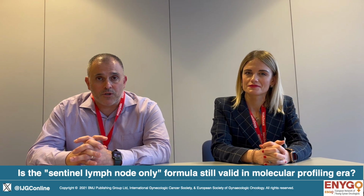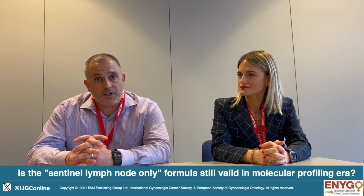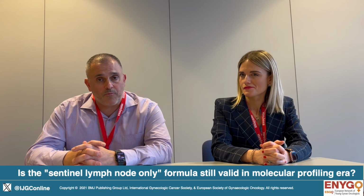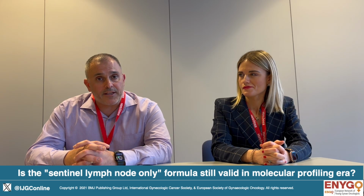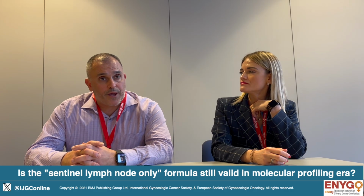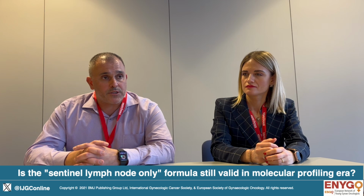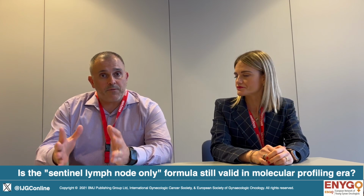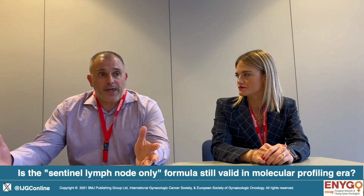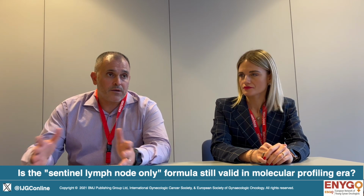So I don't think we should make the mistake of replacing good staging and the information we have had for many years with this new shiny tool of molecular classification. I think it needs to be done together, and we build on our knowledge of endometrial cancer by starting with the anatomic stage, starting with properly staged surgical patients, and then see how the molecular profile impacts every stage and every histology. I think just to completely replace stage with molecular profiling, irrespective of stage, is a mistake. Okay.